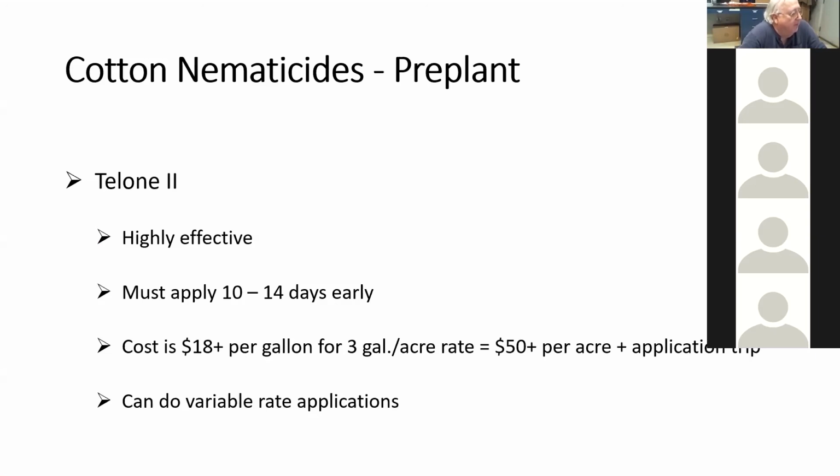And the even bigger problem is, it's $18 a gallon. We recommend 3 gallons an acre. So you're looking at $50+ an acre for the material. Plus you're gonna have to pay at least $20 for the application trip. So it's not cheap. Once again, you better know that you have a nematode problem, not just a nematode problem, but a severe nematode problem, enough to justify using the Telone.